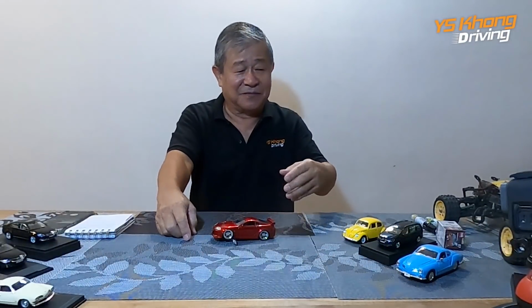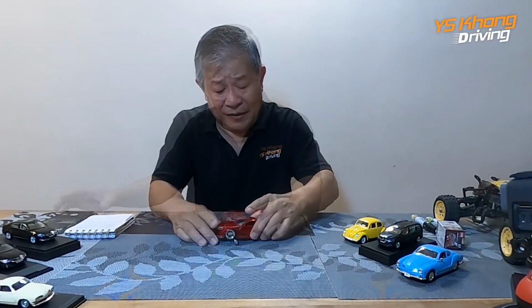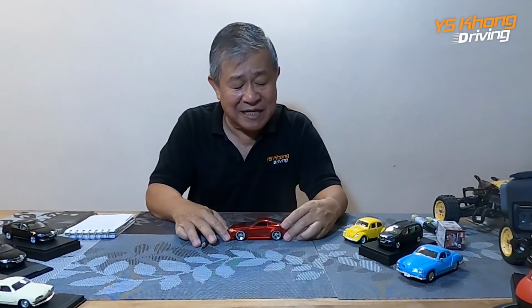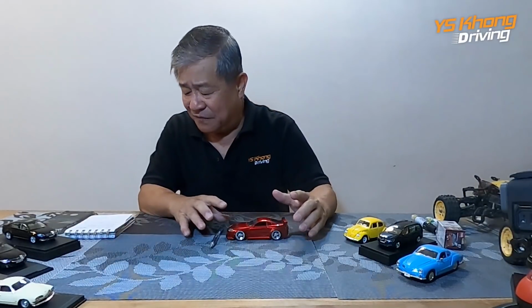So that's why you have SUVs, which are higher, and you have cars that also have higher ground clearance. There's a reason for it, yeah? The height will depend on the application and what the purpose of the car is. If it's an everyday car, they usually want to have some decent ground clearance so that you won't scrape the bottom just because you went over a brick, yeah? Or one of those humps on the road, then you will have problems. So the height of the vehicle depends on what the vehicle is used for.